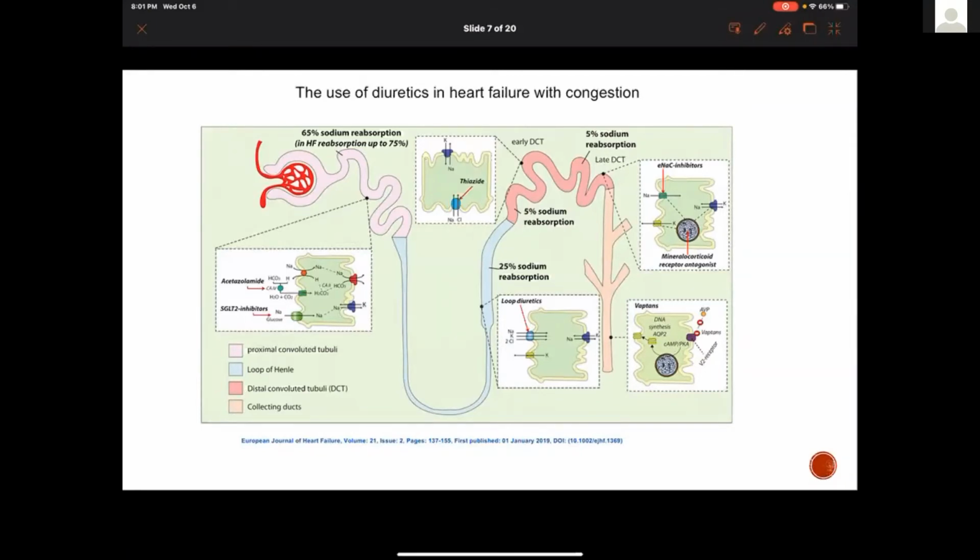And so other areas to consider are the proximal tubule, and these are where drugs such as acetazolamide and now SGLT2 inhibitors act. And I have some early information on the specifics of EMPA in terms of diuresis. With acetazolamide, you're actually getting rid of sodium bicarbonate. You're preventing reabsorption of sodium, and therefore getting a diuresis, if you will.